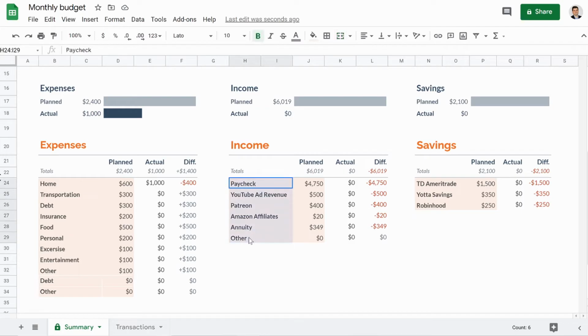All of income, unless you get a steady paycheck, you may have a lot of stuff that will change. Maybe you're getting bonuses. You want to add that in. And then for your savings, whatever it is, I have my goals for the month, how much I want to try to save each month. And my goal is always to beat that. So I have that all in as well.